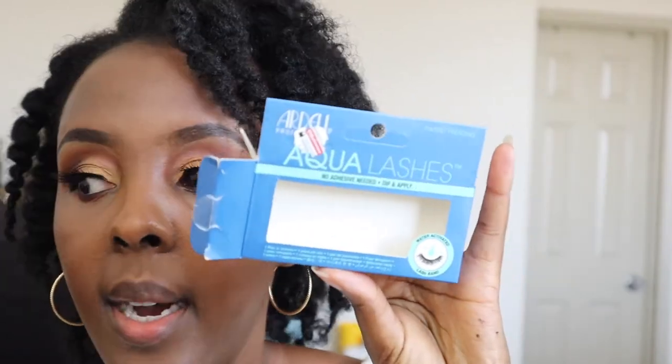I got mine at CVS. I'm going to finish off my face and I'm going to use the Sephora Micro Smooth Baked Powder, in the shade Deep. I separated this one here, just one. And then I have a little bit of frizzed hair, but whatever. That's the natural hair.